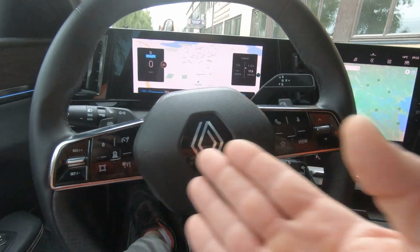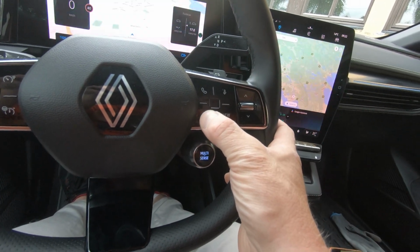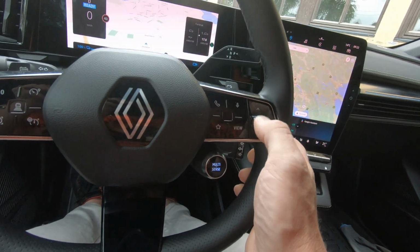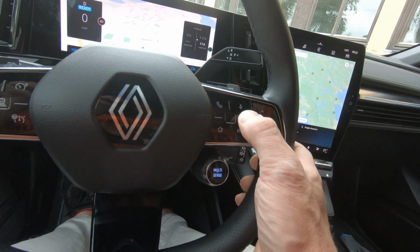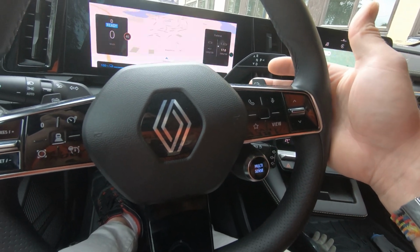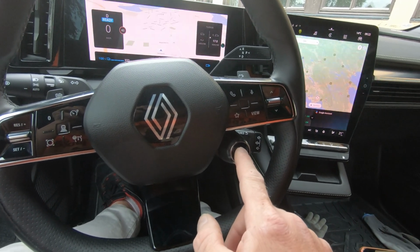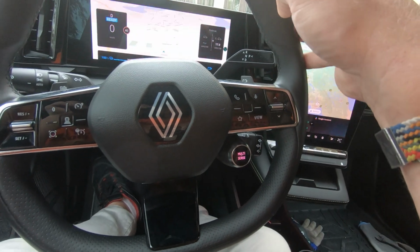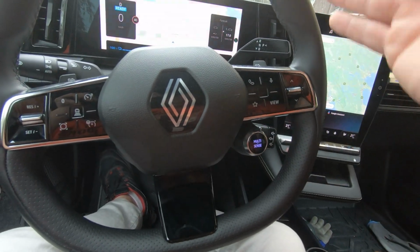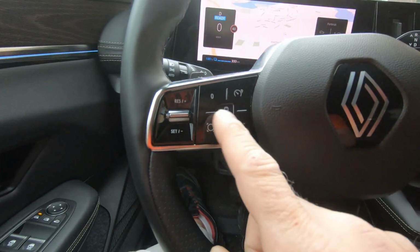You have these buttons on here. This is for your voice control. You can program this one to do whatever you want. Here you toggle between, I don't know exactly what, to be perfectly honest, media probably. These are your regen paddles. Here you can put it in sport and whatnot. There's no air suspension here, so it just controls the steering, which gets a little bit sharper, and the throttle gets sharper. Here you have your adaptive cruise.